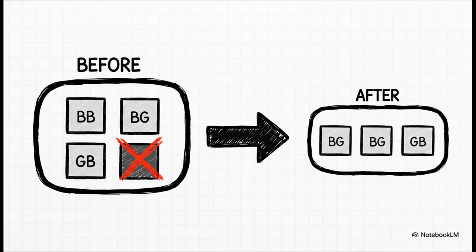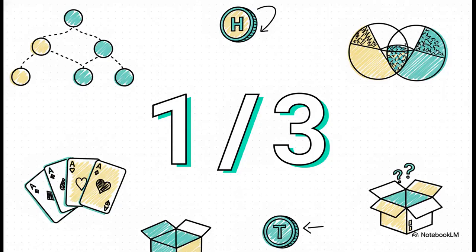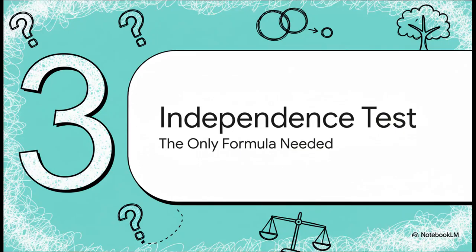So just like that, our entire world of possibilities, our sample space, has literally shrunk from 4 options down to only 3. And that right there is the heart of conditional probability. We're not in the old world of 4 outcomes anymore. We're operating in this new, smaller world of just 3. And in this new world, how many outcomes match what we're looking for? Both are boys? Just 1. So the answer is 1 out of 3. Simple as that.